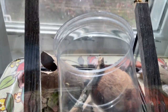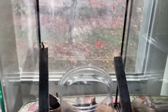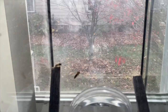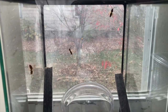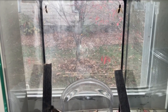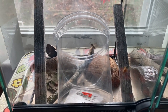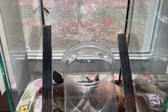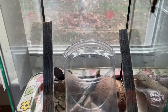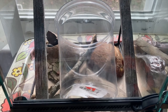Once they settle down a little bit, we'll pull the container back out. For now, they're a little excited because we opened it up, stirred them up, and added another one in there. But they'll calm down in a second here, and then we'll pull that container back out.